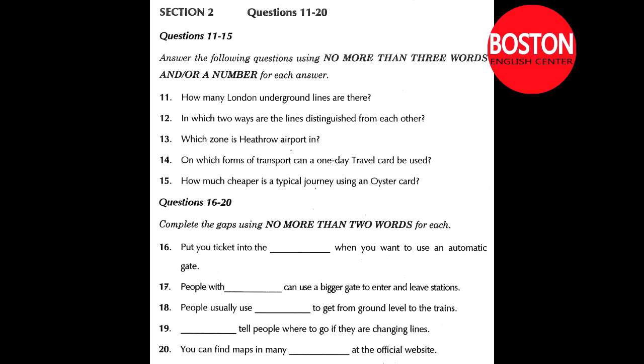If you bought a single ticket, or if you are on the return trip of your return ticket, your ticket will stay in the machine. To find out more about the London Underground, check the official website, www.thetube.com. This site also has the map and information in numerous foreign languages.